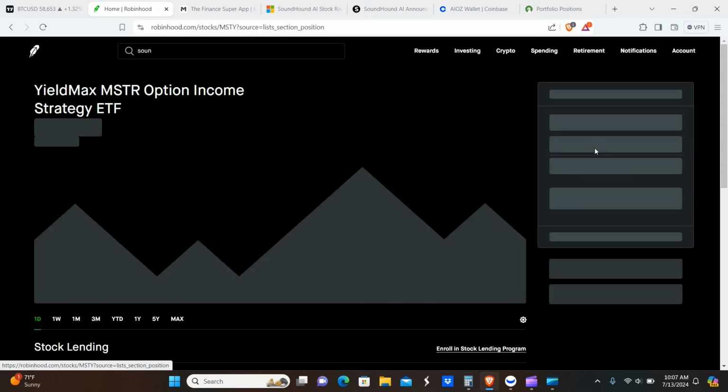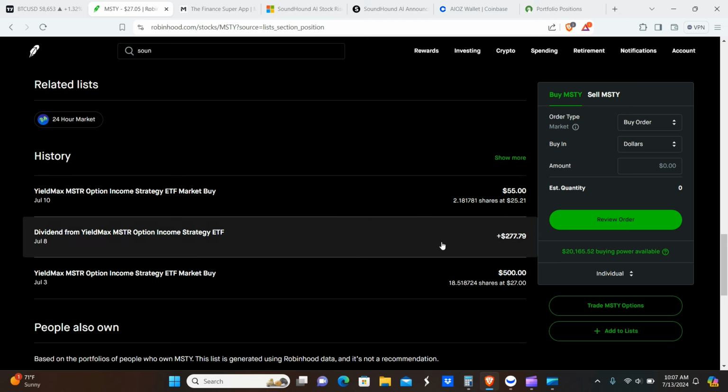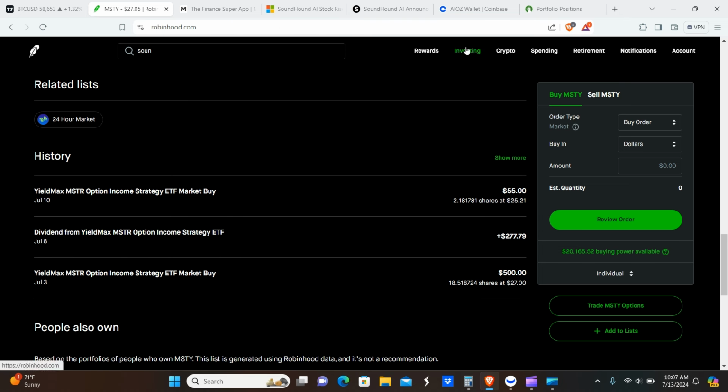MSTY, that's another one that we also added some more money to because, again, I do not think that the crypto bull run is actually over. I think we're kind of in a chop phase and/or a pullback phase before the end of the year. That has been our stance basically from the beginning because, again, we spent 4 years studying the crypto market in depth, trying to understand everything we need to know about it. So $277.79 from MSTY.